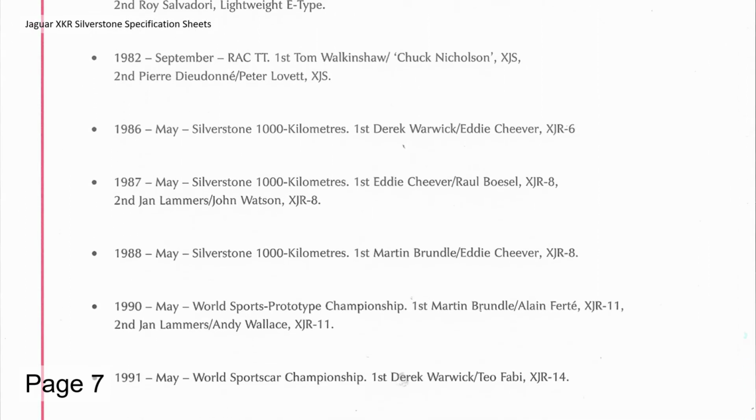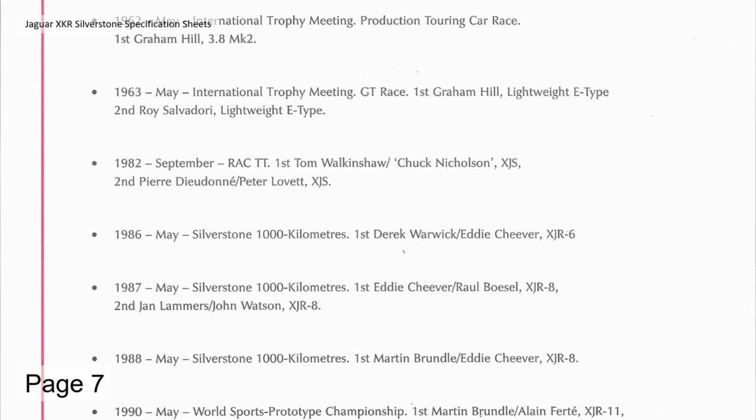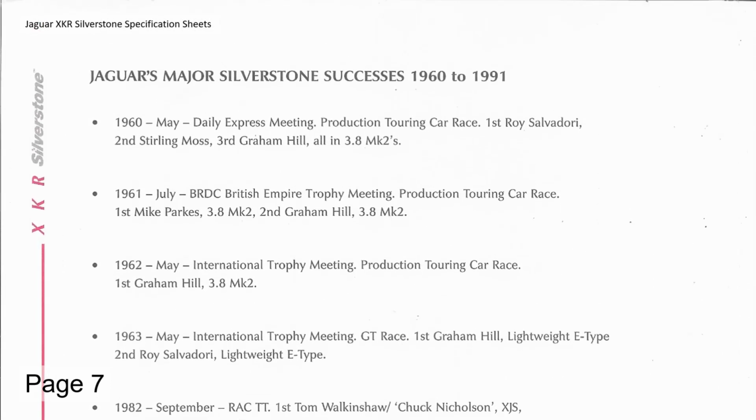1963, May, international. I've gone too far. International Trophy Meeting GT race. First was Graham Hill, lightweight E-Type. Second, Roy Salvadori in his lightweight E-Type. The E-Types start coming on now. That's interesting. 1982, September, RAC TT. First was Tom Walkinshaw with Chuck Nicholson in their XJS.